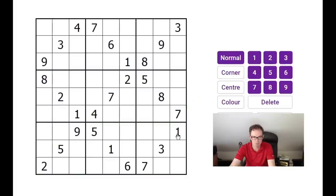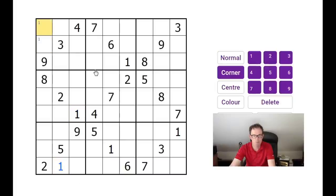So let's have a go. Ones, ones, and this one. So I can put a one in the grid. And pencil marks and ones up there. Here. Here. Can't see as to how to do anything more with ones, so let's move on to twos.